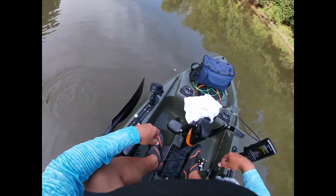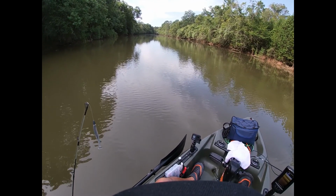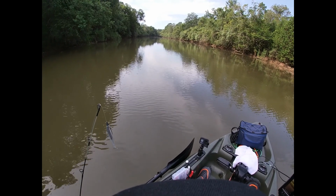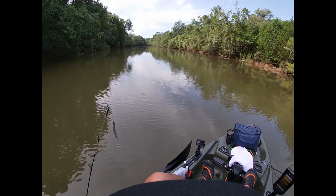There he goes. All right, so earlier, guys, I saw a huge alligator just slide off the bank and just hammer something over there. So I think what I'm gonna do is I'm just gonna push through here and just try to get past him.